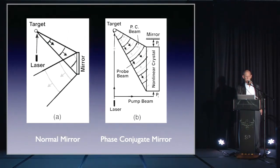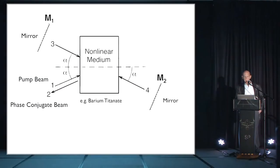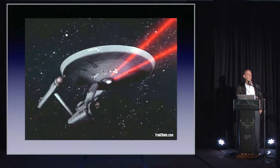And so basically, they're generating microwave beams. And this is the phase conjugate concept on the right. It's able to basically bottle up the microwaves into the beams so they don't disperse. You power them up, and energy stays there. And produce what's called a soliton. Two ordinary and phase conjugate waves produce soliton. And this is what the beam generator looks like. It's described in greater detail in my book. So somebody could take these ideas and recreate this technology.